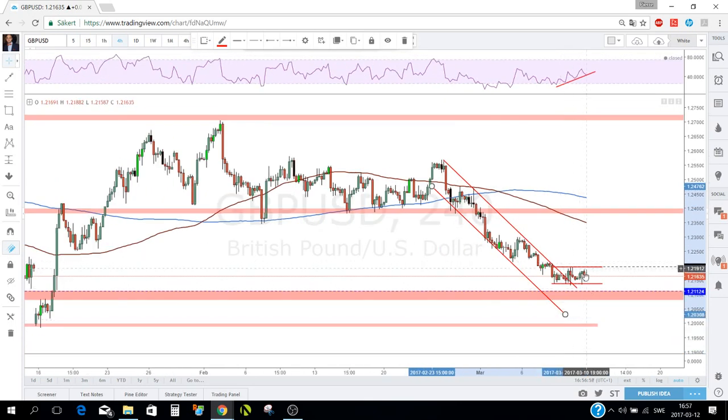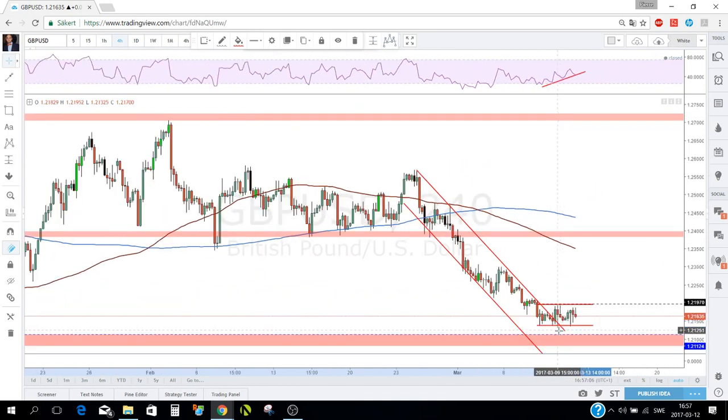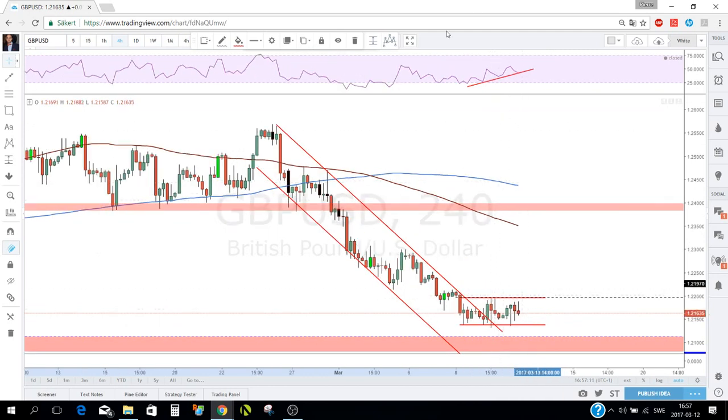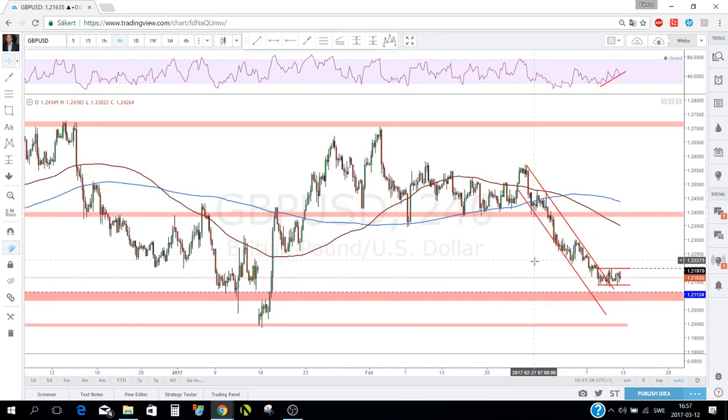But we have this level, and down here the 1.200 is also a very good support level to look at. And yeah, reversal traders, look for a break and retest of this structure up here if you want to long this pair. For me, this pair for now is short only until it shows something else, but there is nothing that shows that the uptrend has started on this one yet.